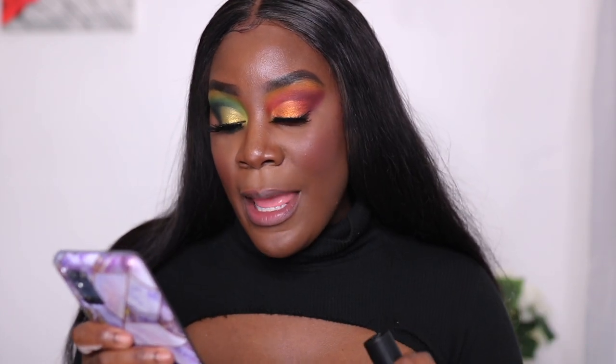So the next one I'm going to try is Delicate Brown. So Delicate Brown is a versatile and easily wearable chocolate shade. A versatile and easily wearable chocolate shade.